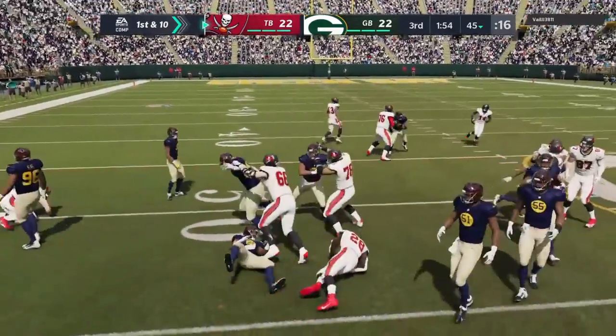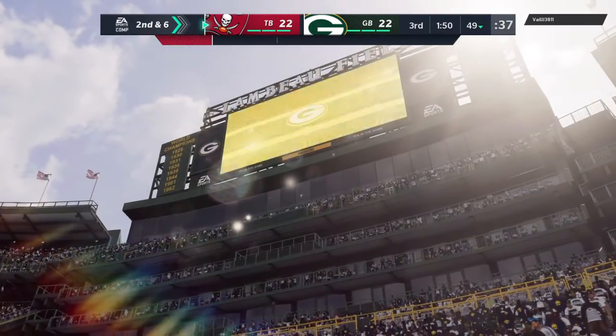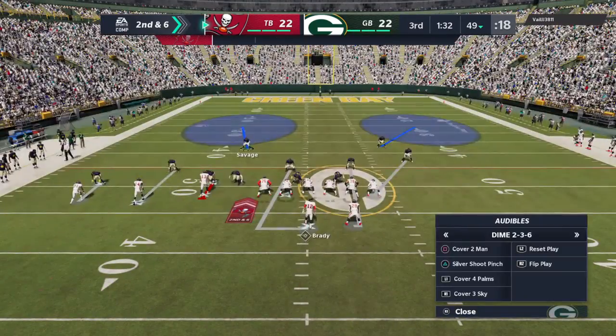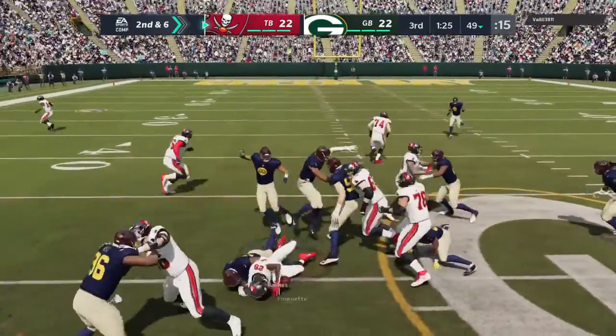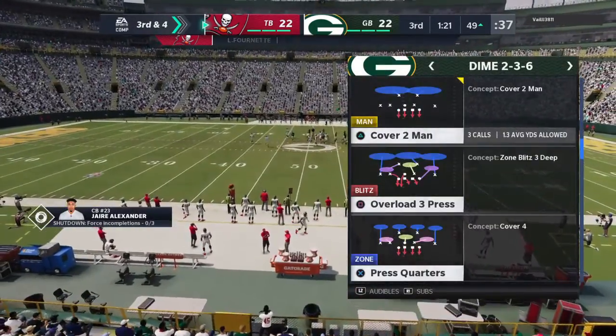So now, are they determined? Are they ready to read their keys and make the proper plays? And we'll see how determined they are. Call it a gain of four on first, and that'll make it second down. Second and six. Again, it's four down. And this will be taken across midfield and into Green Bay territory.